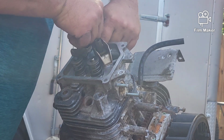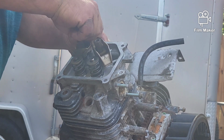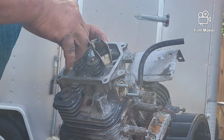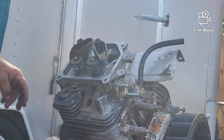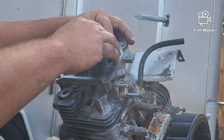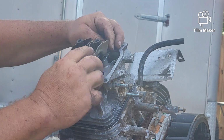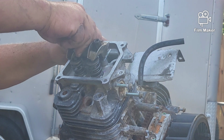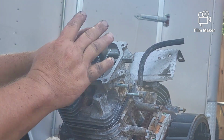I'm not locking them down or tightening them down yet. I'm just making sure that they're sat down there in the tappets where they're supposed to, and that when I bring my rocker arms back, they will sit where they're supposed to. And again, I've got to set the valves afterwards, but now they're just kind of in place.